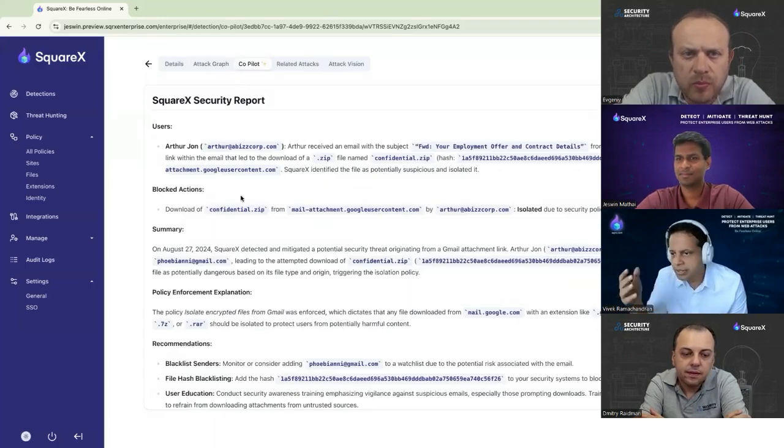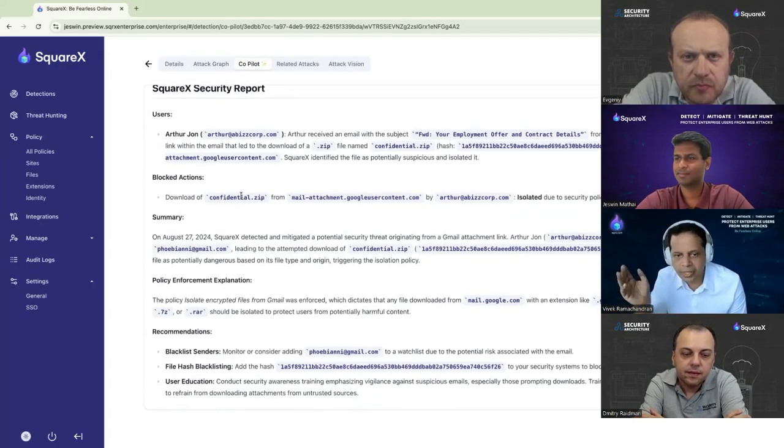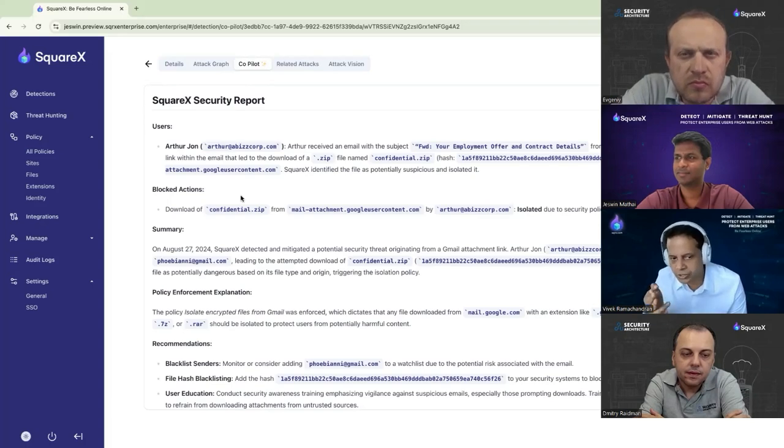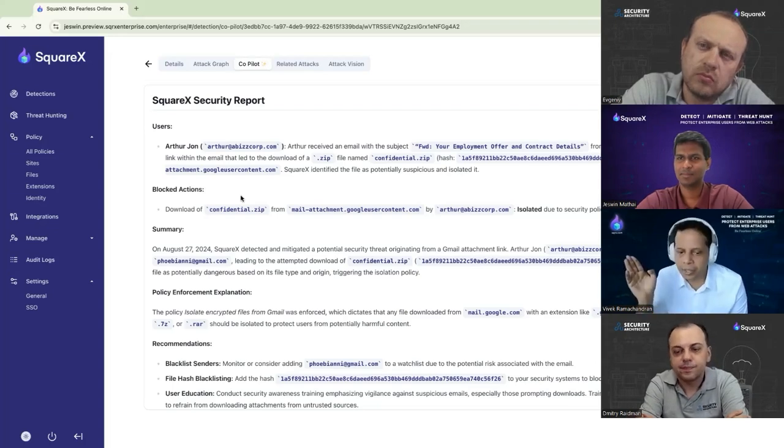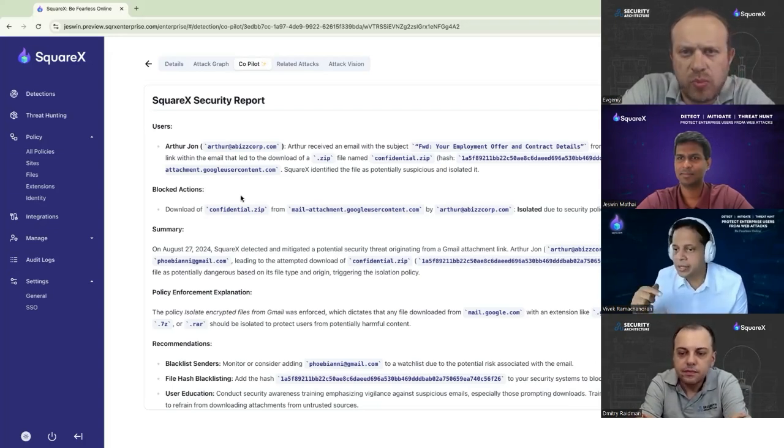Now, as these attacks can get complex, we have our Copilot, which immediately gives you an attack summary. Oh. So yeah, this is something you could immediately send to your management team. And if you look at the summary, it clearly says August 27, 2024, SquareX detected and mitigated a potential threat. The user ended up trying to download, and that is really where we triggered an isolation policy. And by the way, we can even do automatic remediation if you turn that on, where we can blacklist the same zip file across all your enterprise employees, including email itself. If you open an email that comes from the same user, we can actually block that email from getting viewed.